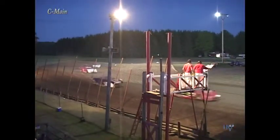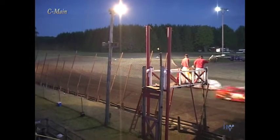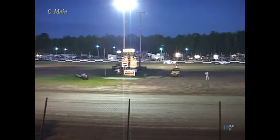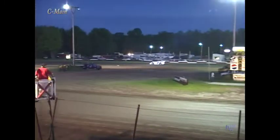Race leader Mike Powell circles turn four. He'll pick up the victory. Second place comes home and will go to the big feature later tonight, along with your semi-feature winner and our C-main winner, Mike Powell.